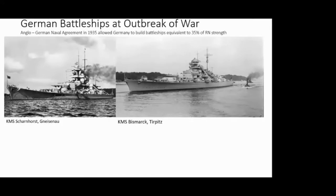The Kriegsmarine, on the other hand, entered the war with effectively only two battleships in commission. That is KMS Scharnhorst and Gneisenau. You can see a picture of one of them on the left there. In my opinion, the most beautiful battleships ever built. They were armed with 9 11-inch guns and could make over 30 knots. And at 38,000 tons, they were as big or bigger than any of the Royal Navy treaty battleships, if not quite as well armed.